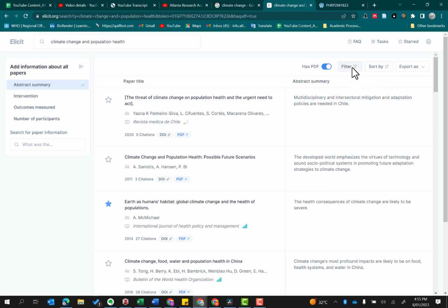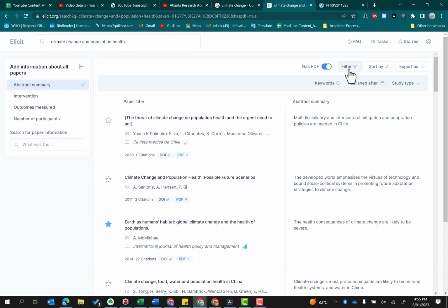The filter also has a great filtering process. That is, the filter has functionality to help us filter our papers into more relevant ones. If you remember, the research topic we want to pursue is climate change and population health in Nigeria. But we started by looking at climate change and population health. Let's assume that the research area is new. It's not very logical that you first start your reading with Nigeria. No, you start from a general context: what climate change and population health is in general.